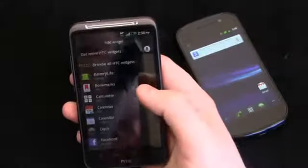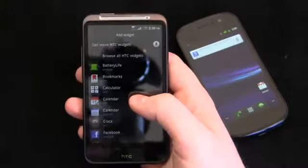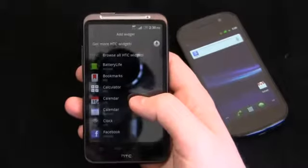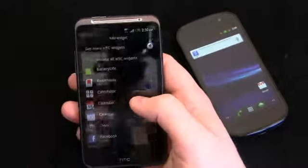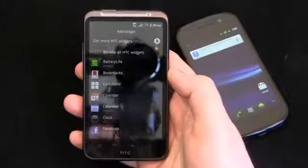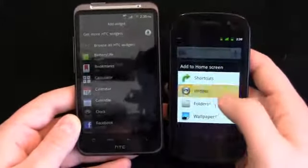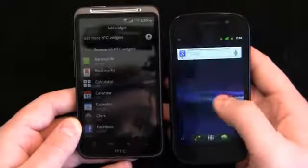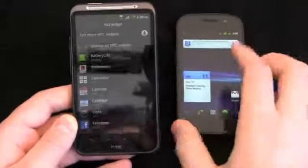Let's take a quick look at the widgets, because not only does this device come with the stock Android widgets, it also comes with HTC widgets. So you'll see something, for example, like calendar, you'll see Android and you'll see HTC. Well, in this case, you have, of course, the Android calendar widget, which you can see over here. Do it on this one so we can bring in the Nexus S into the equation.